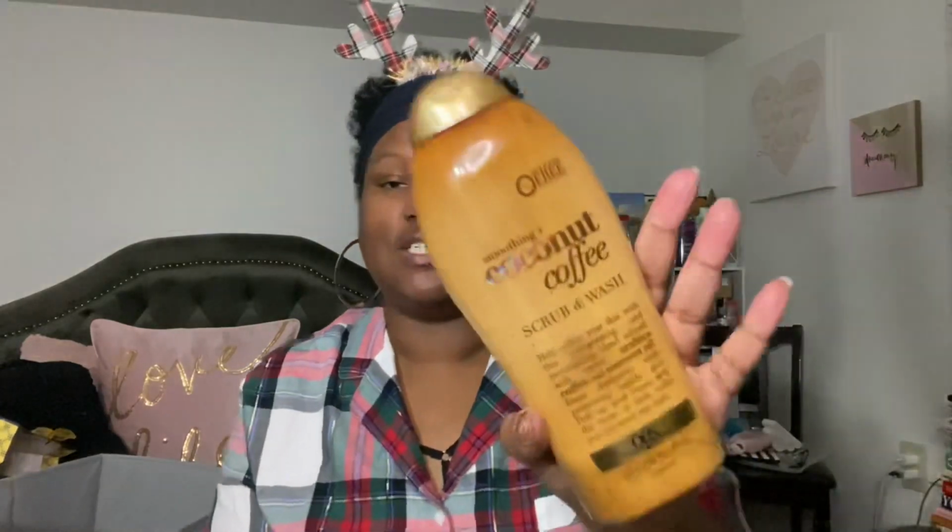What did your girl wear on Friday? All right, y'all, on Friday, boo, y'all already know how I feel about this one, OGX Coconut and Coffee. I use this body scrub or body wash scrub.